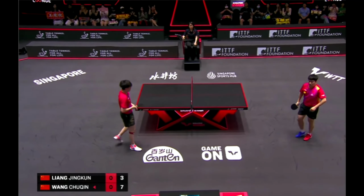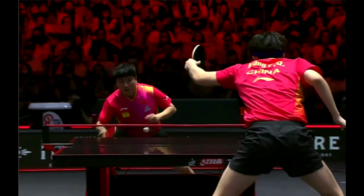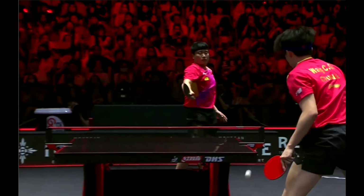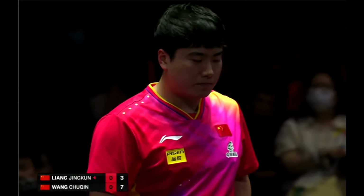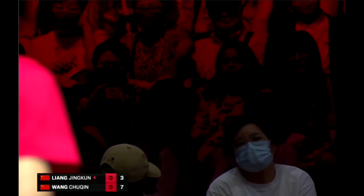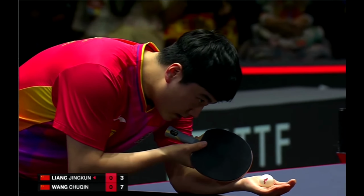Good pressure. It took a lot of work to get this point from Wang Chuqin, but the scoreboard right now heavily favoring the fan favorite in the crowd, and only a narrow fan favorite according to WorldTableTennis.com. Although the ticket holders here. Audience, please. Players are ready. Please turn off your flash. Oh, that's what it was. Oh, the fans protecting the players. 7. Calling them out. I like it. Hold them accountable.